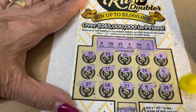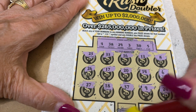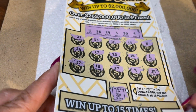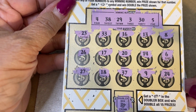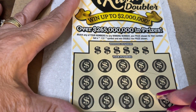Oh, what is this? Get a gold bar. Okay, so we didn't get a gold bar. We got a crown. We don't match a number. We just look for the gold bar. So this ticket looks like it is a bust. Ticket number 28. Let's go on to ticket number 29.